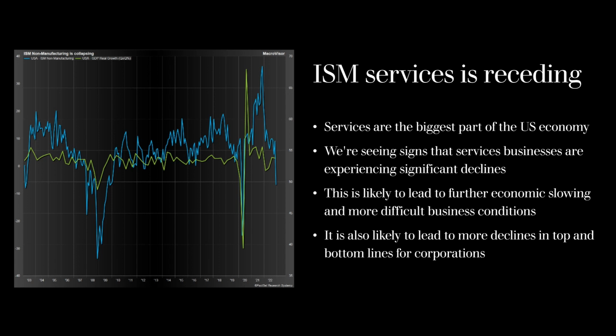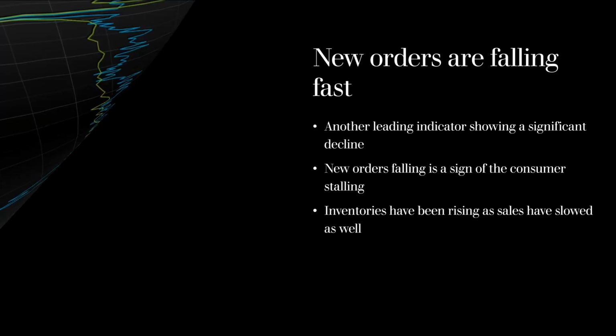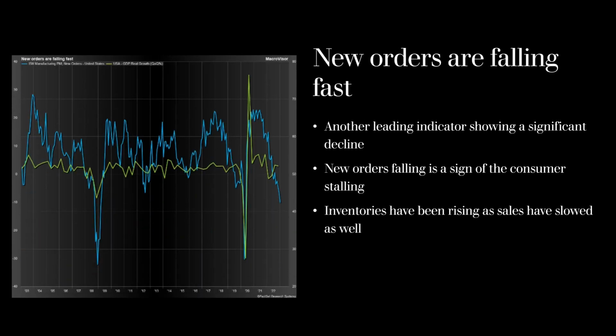But we can see in the next chart here the new orders are falling as well, and in fact quite a bit more than services, leading services lower. And that's a big deal because this does count things like everything that we're buying out there in a tangible form or a product. And that's a problem because when new orders fall, it does lead the economy reliably lower.